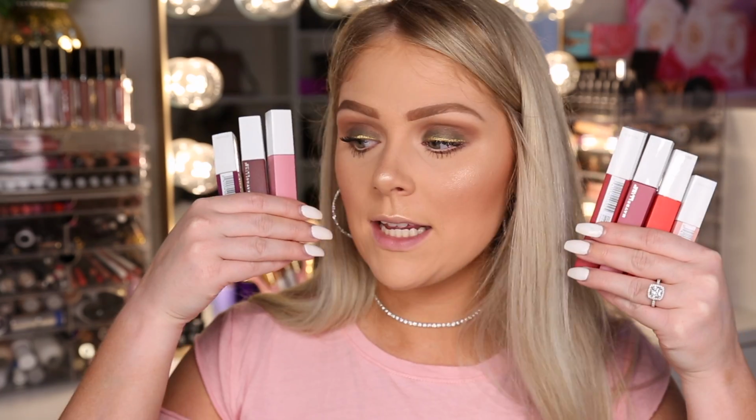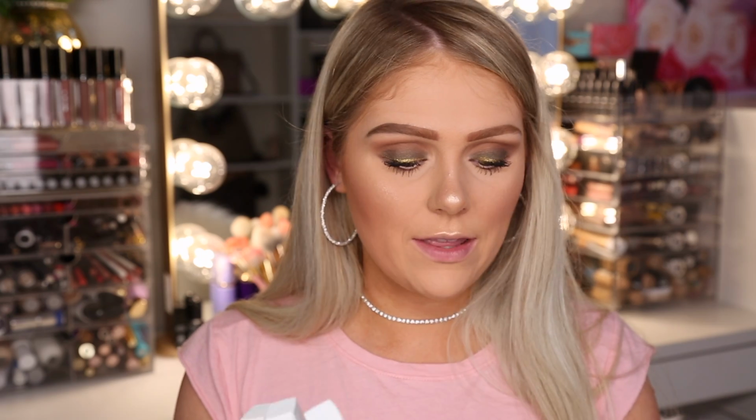And then last but not least, we're gonna try out their new lippies, which look really, really nice. These are their Superstay Matte Inks. They came out with a bunch of colors. I think I'm gonna go in with this neutral guy because, I mean, come on. When do I not do a neutral lip, you guys? So this one is in the shade Loyalist.